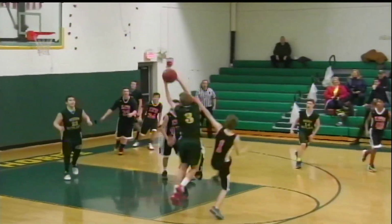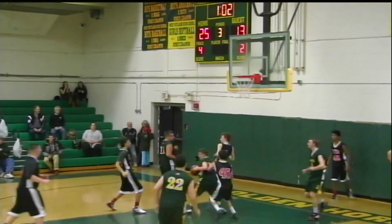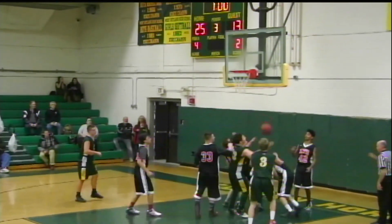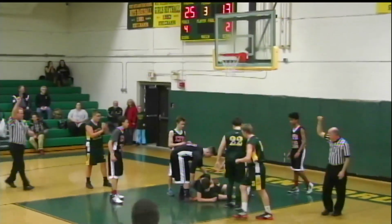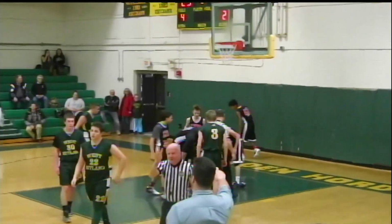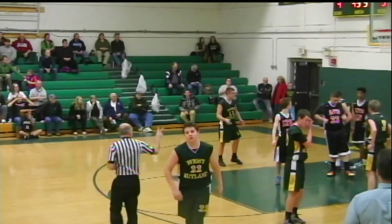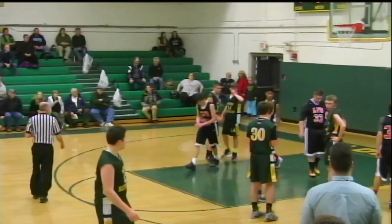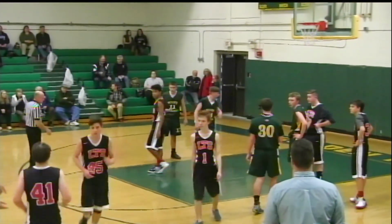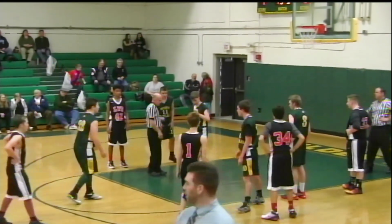Second time Matt Hart's been able to reject that pass. This time he recovers, and look at Mikey Barrett again. Can't get the finish, but Tyler Serrani running the floor with him. All kinds of contact. Serrani goes up strong, comes down holding his face. We may have a bloody nose here. Fouls on 45, and that is all she wrote for number 45, Franco Casati, done for the night with 59 seconds left in the third quarter.